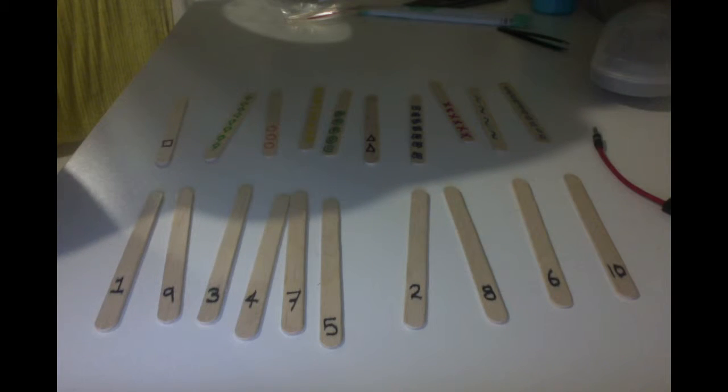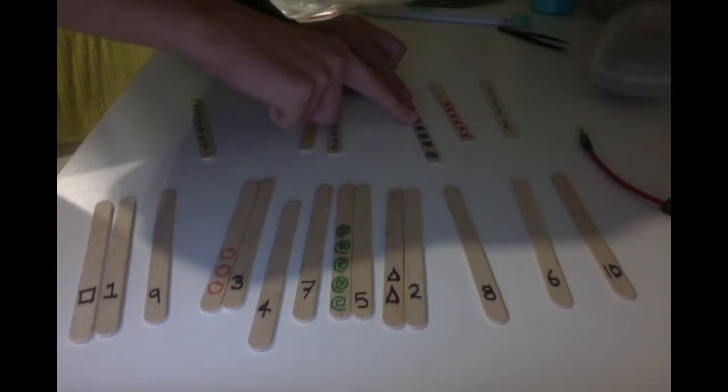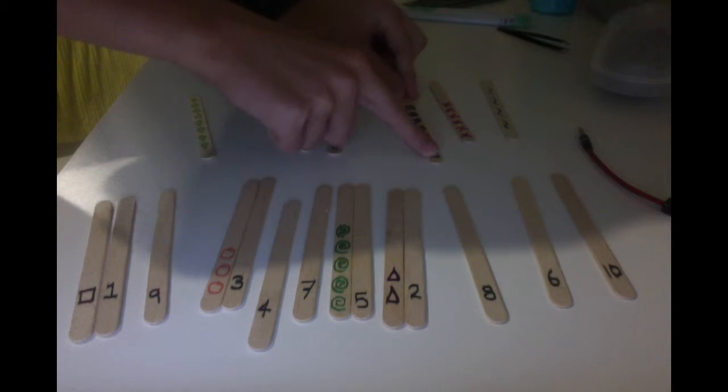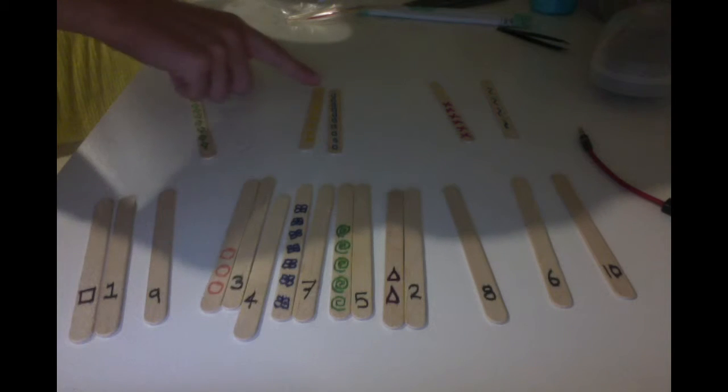For this game, you start off with a row of the sticks with numbers and a row of the sticks with pictures of shapes, all shuffled up. The child or children must then pair the numbered popsicle sticks with their correct companion, such as the number 3 matches the popsicle stick with 3 circles on it. This helps children learn what the number 3 actually looks like with objects.